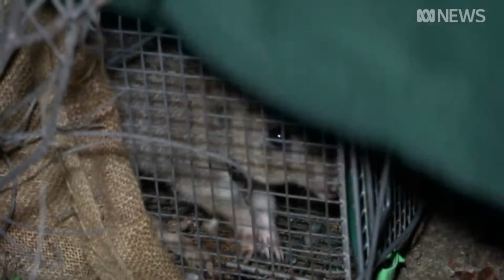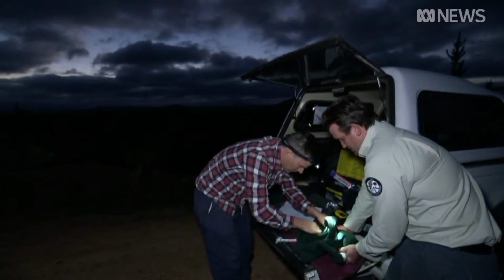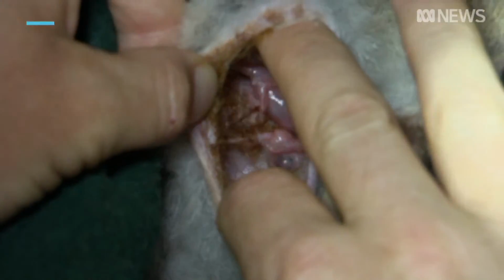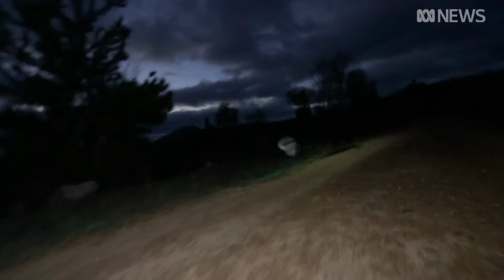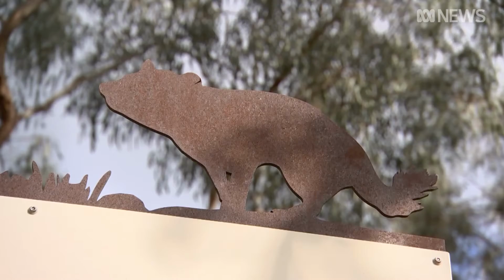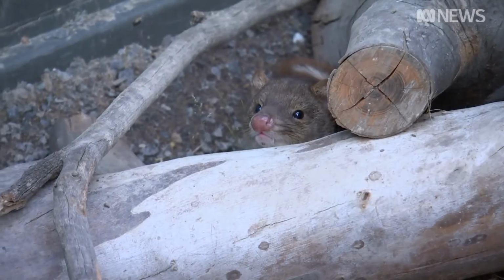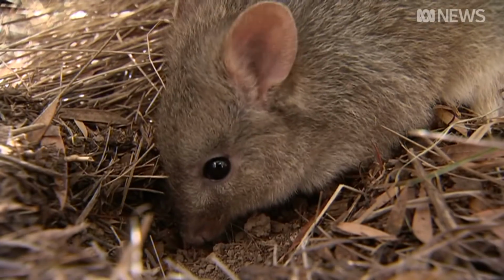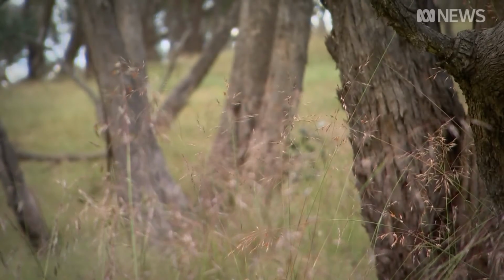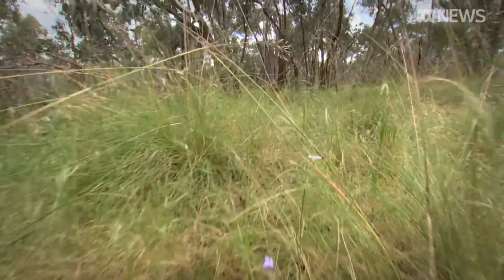They've tried before to release bettongs back into the wild, and while there were glimmers of hope, maybe three or four week old pouch young, oh wow, they were eventually picked off by foxes and cats. And that's why it's important for Mulligan's Flat to have its own apex predator to help breed a more streetwise bettong. That's ultimately going to make our bettong population a bit more predator savvy because they've had no predator for almost 10 years now. So what was a safe haven is about to become survival of the fittest.